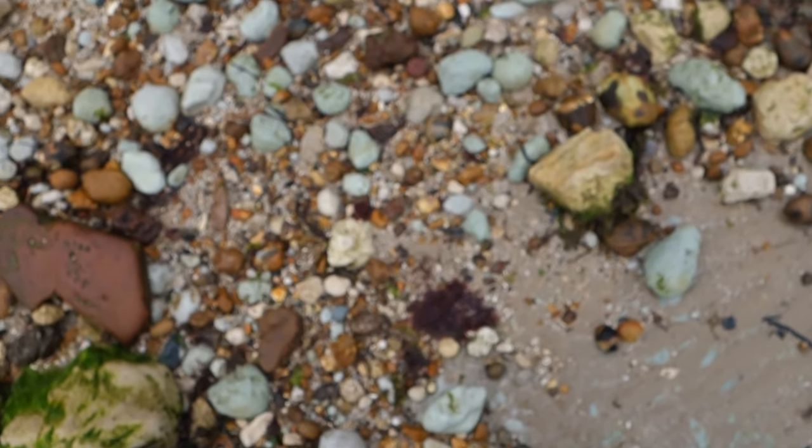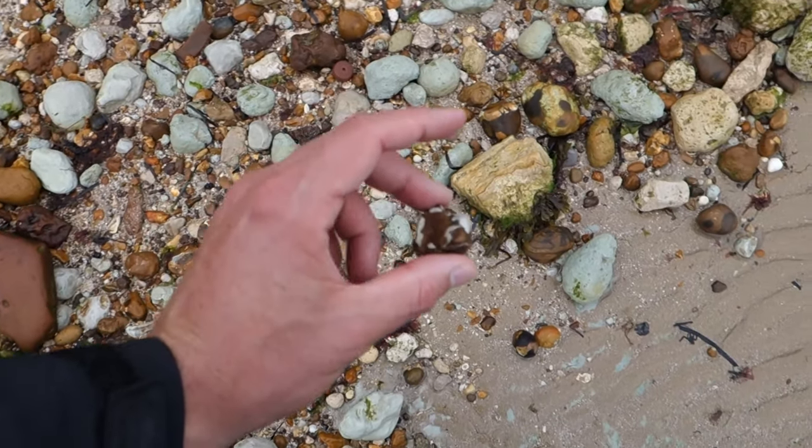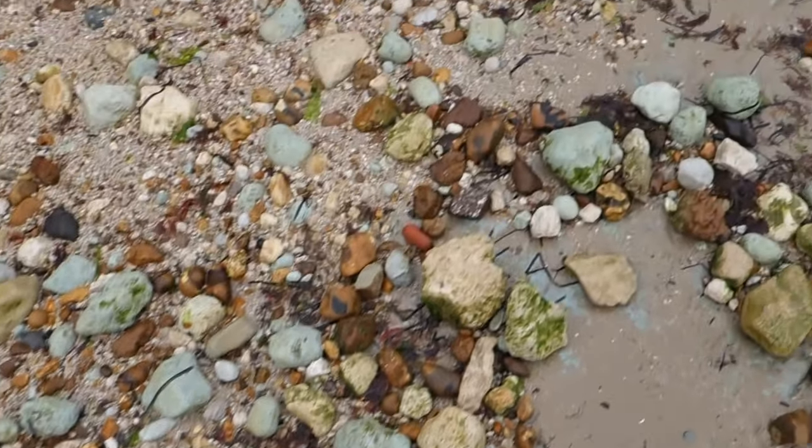There's some much bigger bits knocking around. There's bits there and there. But a little one like that, perfect for my pocket. And we'll keep looking for some more birds. These layers have some really nice colors.